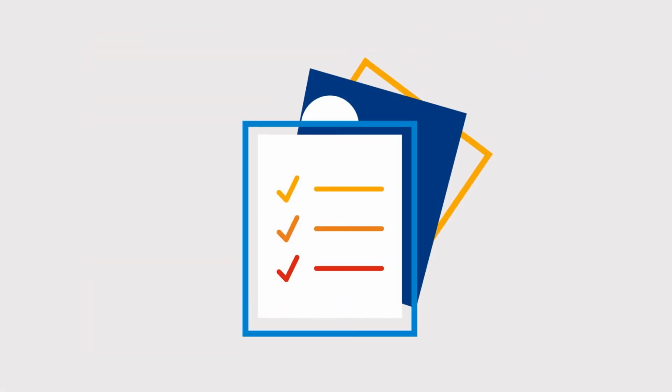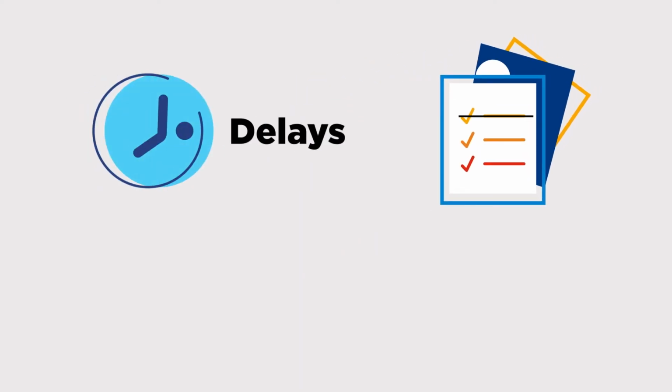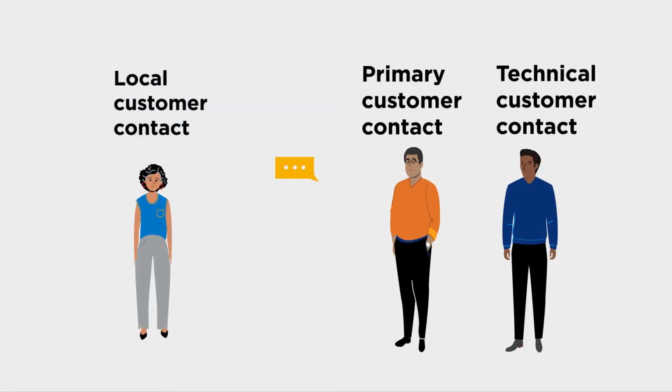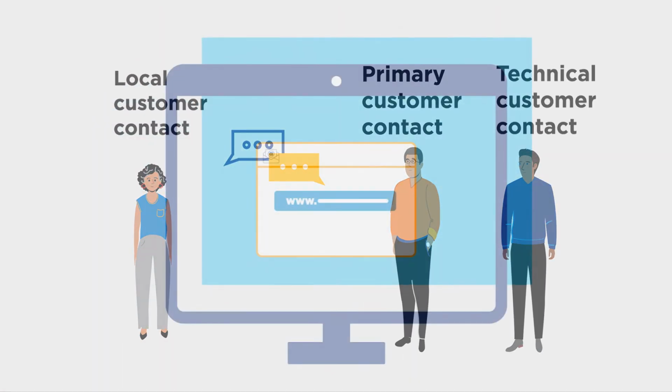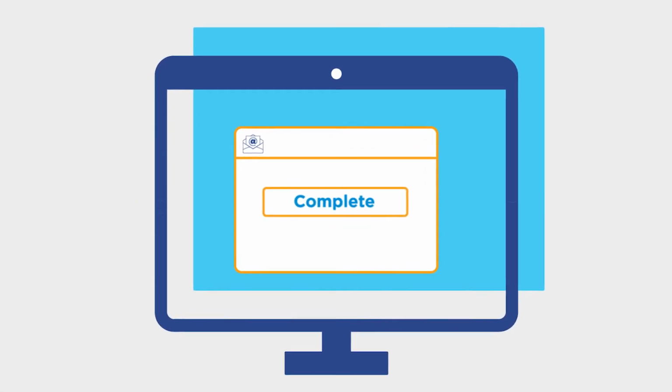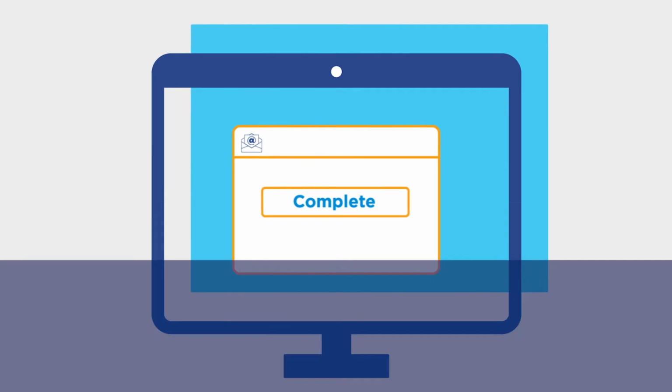If changes to your order are required at a later time, they can complicate the delivery process, causing delays and leading to additional costs. Inform all of your team members that this information has been confirmed. Lumen will send you another email when the configurations are complete. Make sure to confirm these details.